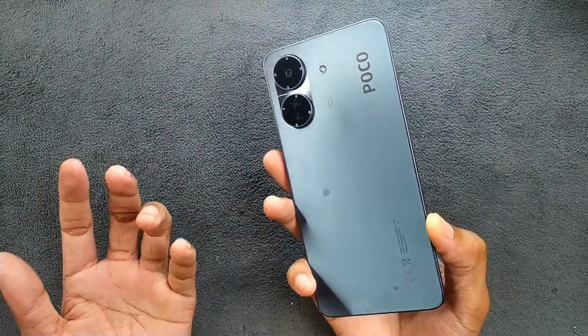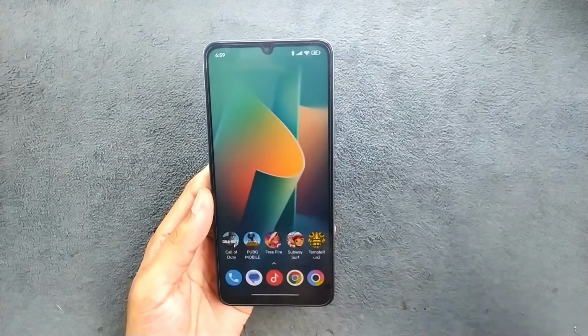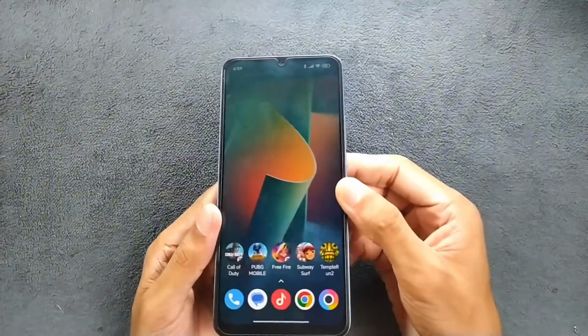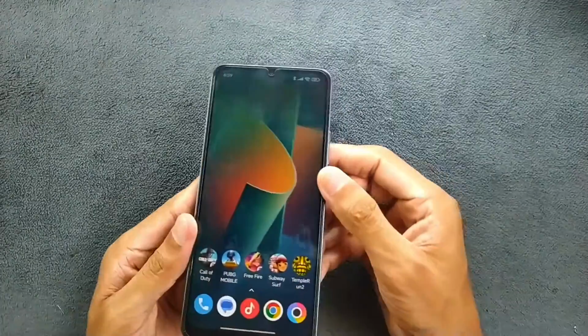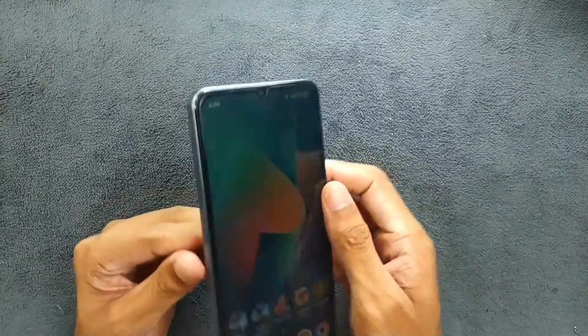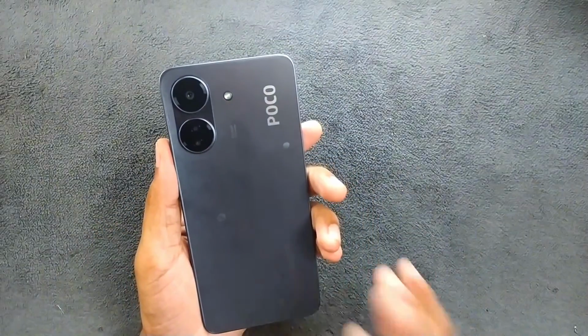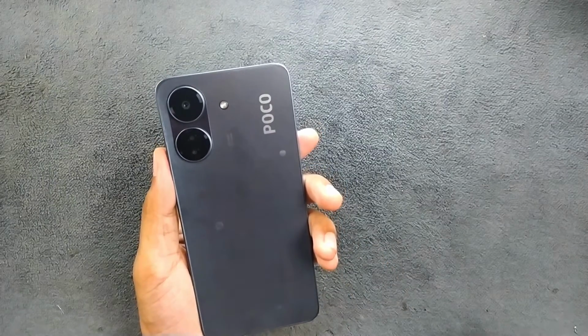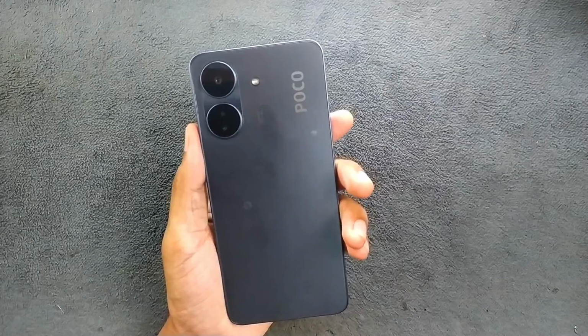Camera works flawlessly. Gaming performance is not going to be that great, but for the price you are paying, it's going to be good. For the build quality, it's a fully plastic build, but I'm not seeing anything bad about the design. It's a really good design. So that's all about Poco C65. If you have a low budget, I think you can go with this device. It's a pretty good device for the price you will pay.